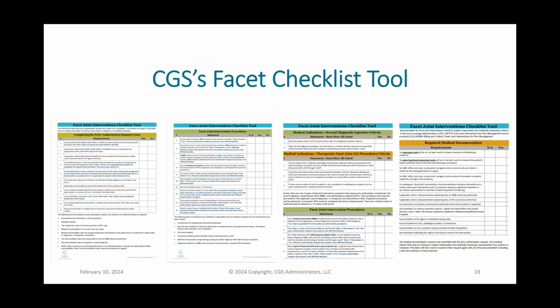It even includes IA criteria in here. Our checklist tool for facets also includes some reasons why we may non-affirm a request. It also lists out the limitations as specified by the LCD. So this is very similar to the tool that Jess showed you, but this is really centered around facets and all of the procedures involved that require prior auth.